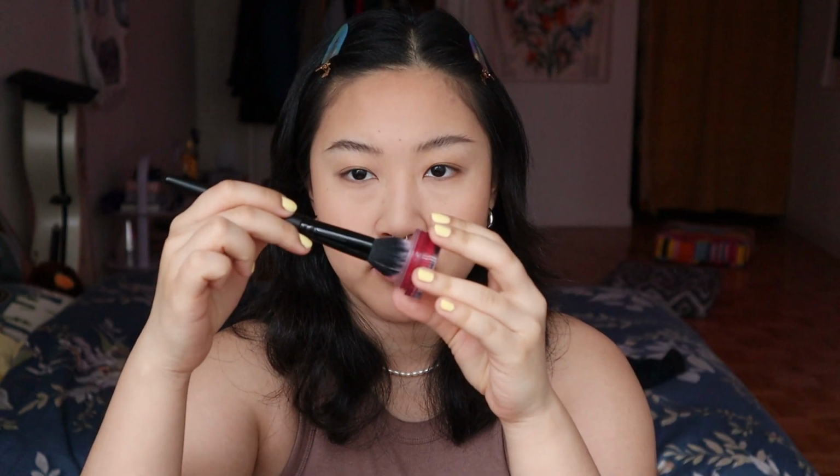It is not really a balm texture, but it's in a tub. And the best way I can describe it is that it has the pigmentation of a balm blush, but it has the convenience of a powder blush. Basically what I mean by that is you can use a brush and put it directly on skin that has already been set by powder. Does that make sense? I usually like to swerve the brush inside of the powder, or I guess the tub, and I like to dot it onto my face like that.